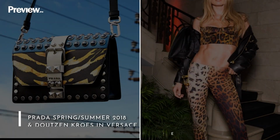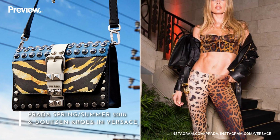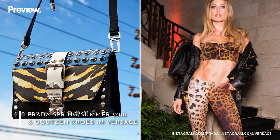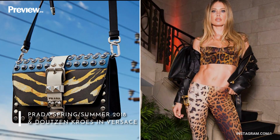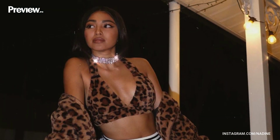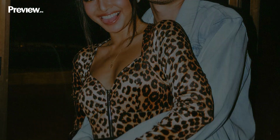Number 8. Animal print is not a trend for the faint of heart, so it comes as no surprise that Nadine gives it an even sexier spin. Animal prints have had a huge comeback on the runway since 2018 and could be spotted on the collections from Dior to Versace. In this Instagram post, Nadine shows us her take in a pair of joggers, a furry leopard print bralette, and matching jacket. She was also seen wearing another animal print top in this photo with former on and off screen partner James Reid. Proof that animal prints are definitely here to stay.